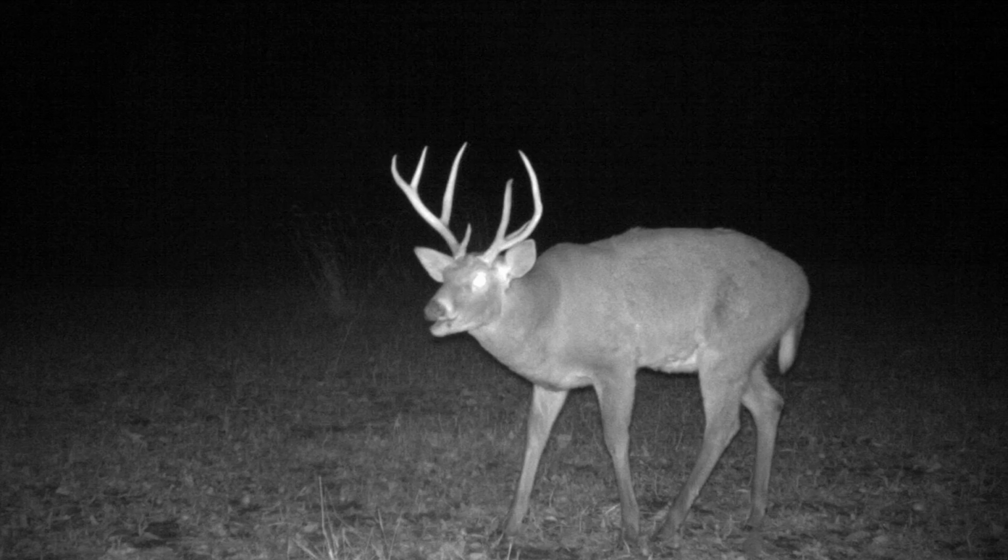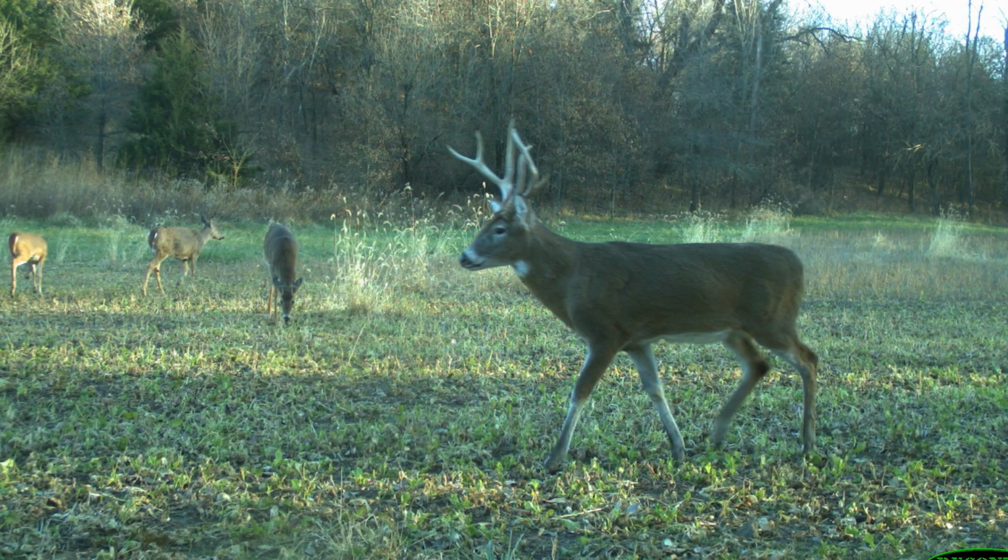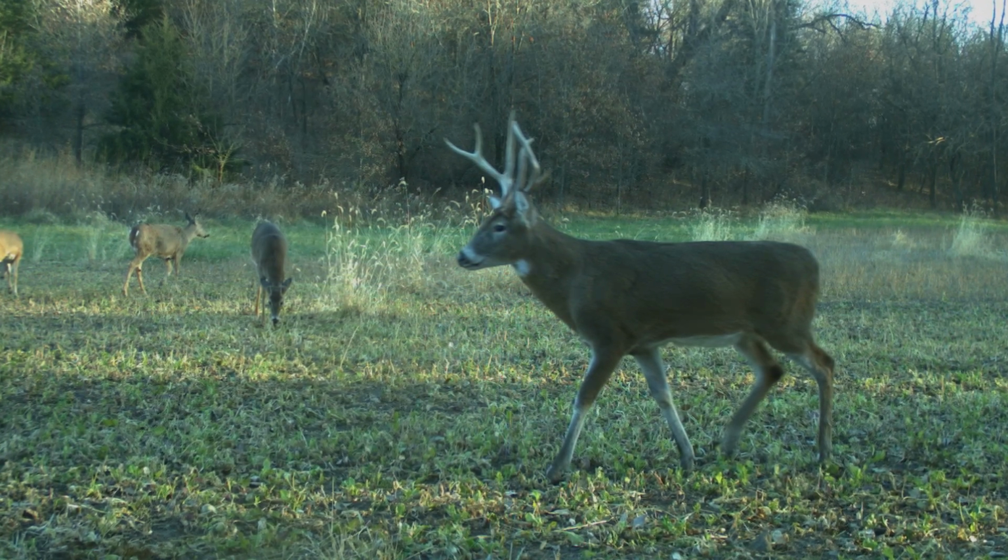Well, as it started to cool down towards the late season, we finally got a daylight picture of him on a little biologic maximum plot down there. It was a little hidden food plot, and we're like, you know what? During late season, if we get a whole bunch of cold temperatures and snow, he may come up onto this big bean field where we had the encounter with him the previous November.